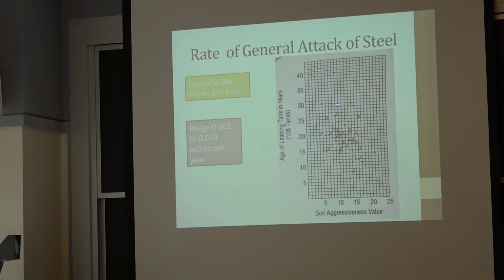So here's their plot, soil aggressiveness value versus time to forming a leak in the tank, and this is real experimental data. And here's my range in typical thousandths. If you've got something that's 1/10 of an inch or 1/8 of an inch thick, guess what? In 25 years, you'll eat through 1/10 of an inch of steel.